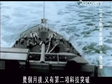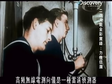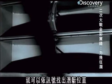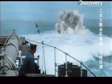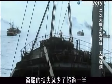Some months later, there was a second technological breakthrough. Huff-Duff was a radio detector. Anytime a German U-boat surfaced to communicate, Huff-Duff could pick up the radio signal and pinpoint its exact position. Steadily, during the spring of 1941, Britain began to contain the U-boat threat. Merchant shipping losses fell by more than half.